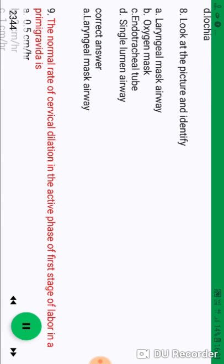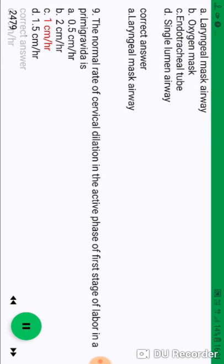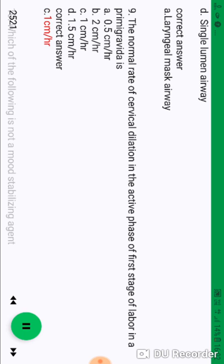9. The normal rate of cervical dilation in the active phase of first stage of labor in a primogravida is: A. 0.5 cm per hour. B. 2 cm per hour. C. 1 cm per hour. D. 1.5 cm per hour. Correct answer: C. 1 cm per hour.